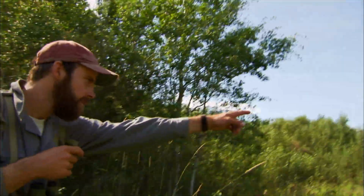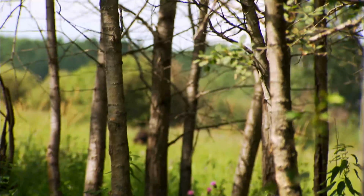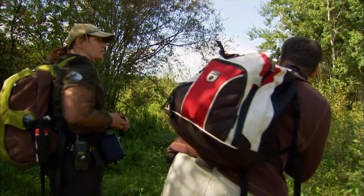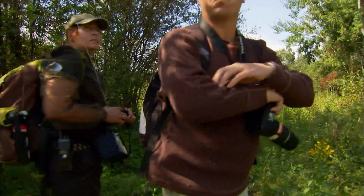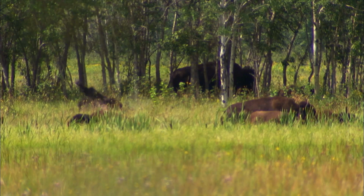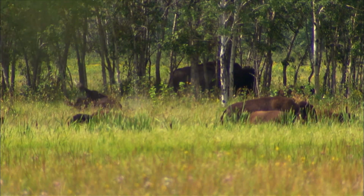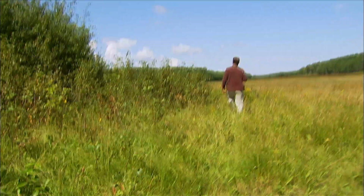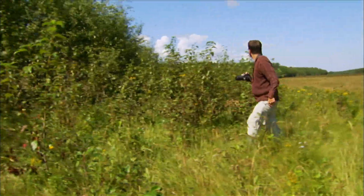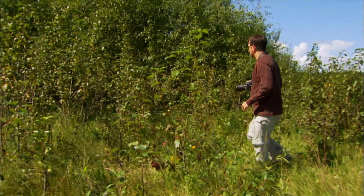Yeah, they're in the meadow. There's a bison in the middle of the meadow. We've really got a group of them here. Maybe we can go round and come out further up. If we head into the woods, there may be some bison lying down. It might be easier if we go around because we'll make less noise. They're all at the edge of the wood.